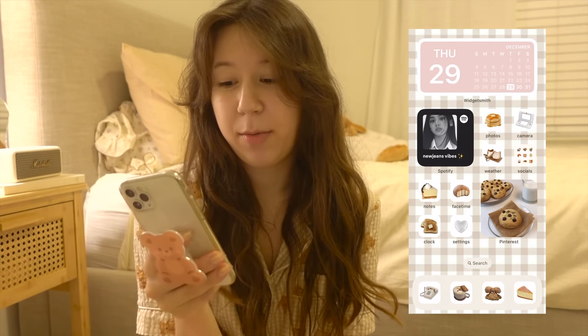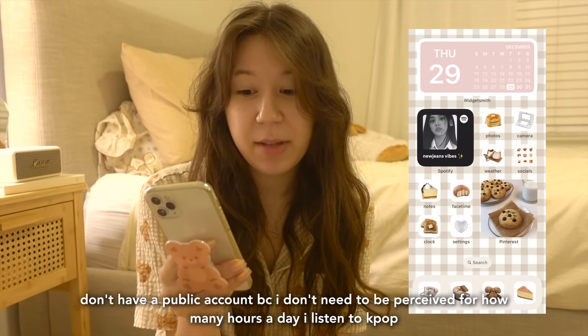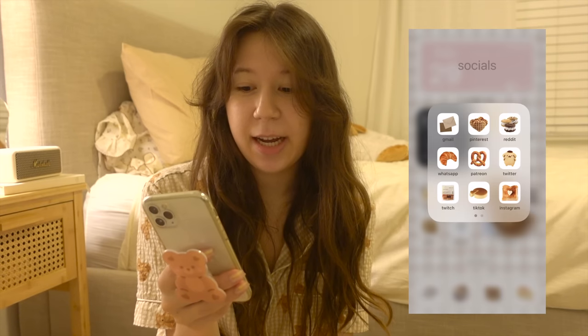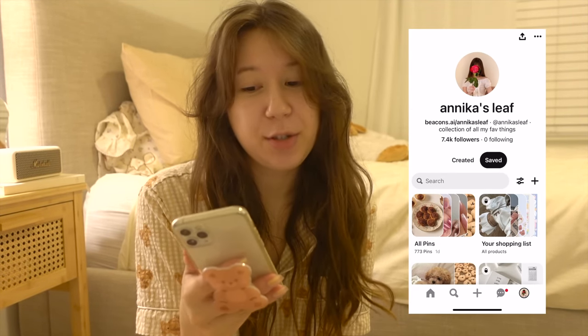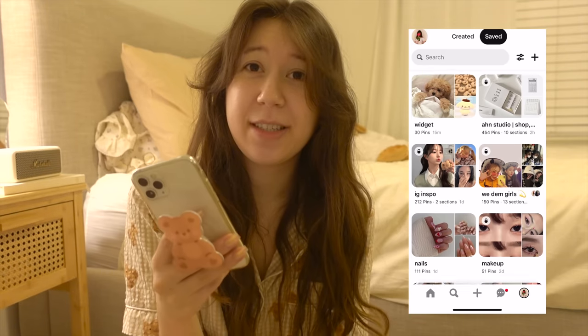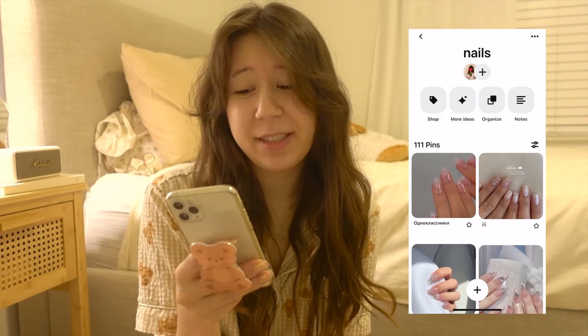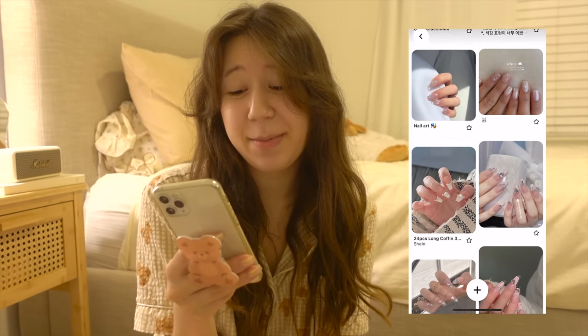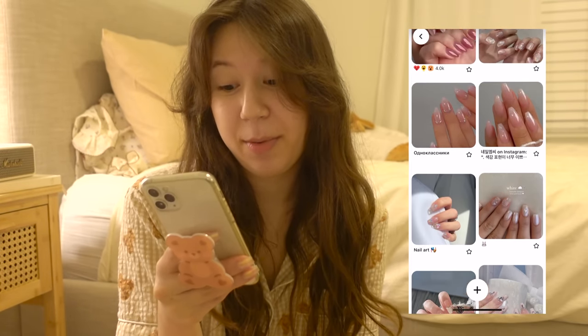Then I've got my Spotify because it's probably my most used app ever. 90% of my day I'm listening to something, probably music. Here I have all of my socials, Pinterest of course, what I was just showing you. I have a bunch of boards and I'm constantly adding to it every single day. My nail art one is probably my biggest board. If you see me start adding to it, you know I have an upcoming nail appointment booked.